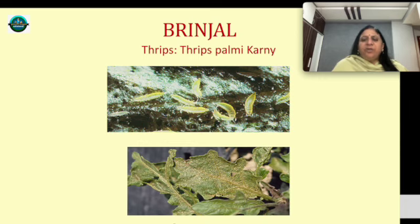If there is a suspicion of damage either by thrips or mites, we can do one thing. By keeping a white paper down, we can shake the leaves and twigs. Then the fallen insects can be observed. So for thrips, you can see the shape of the body is like this. In case of mites, they have 8 legs. Mites are not insects actually. They don't belong to the class Insecta. They have 8 legs and their shape is also different, roundish. But thrips are a little long, and can be identified easily by the shape, which is different from the mites.